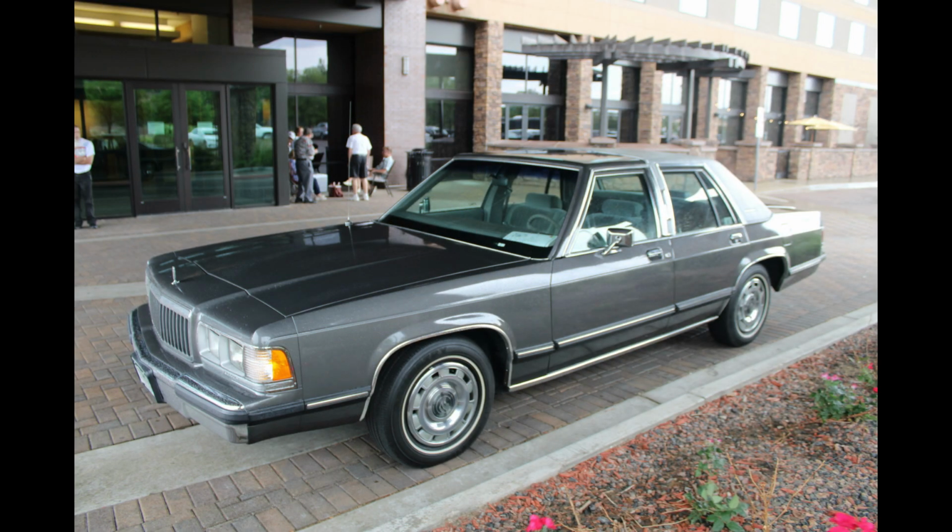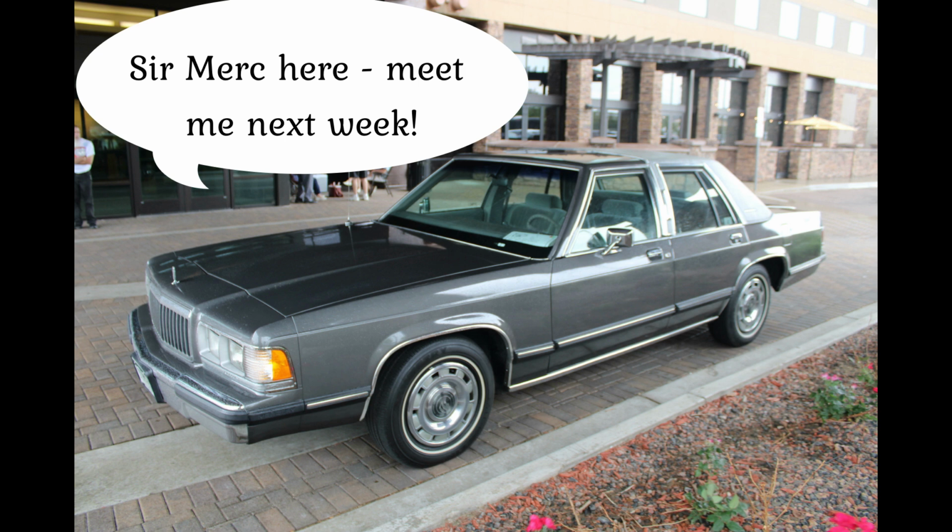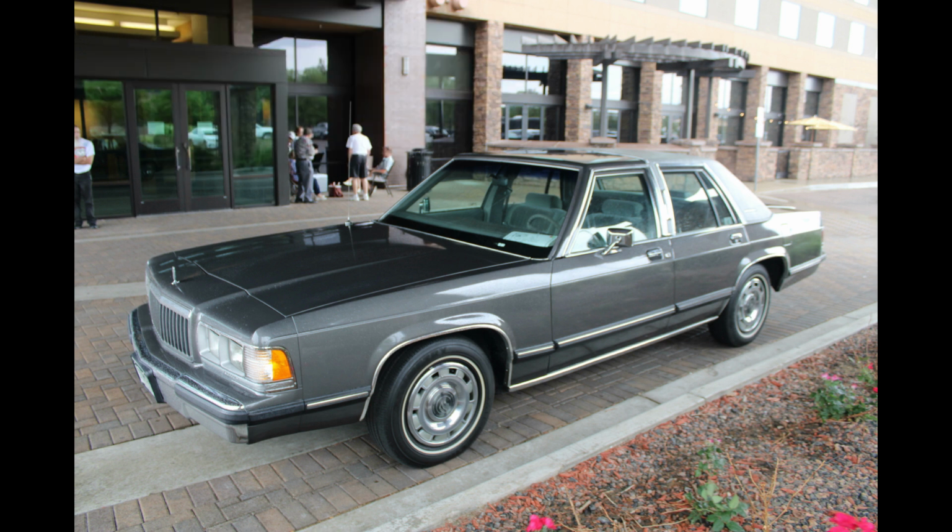Next week, we found another car at the IMOA meet in the form of one family-owned 1991 Mercury Grand Marquis. It will be presented in the same format. These Panther box cars, as they are known, are gaining in popularity, as are the later cars as well.